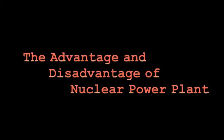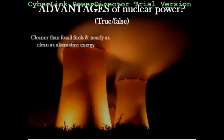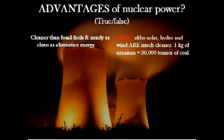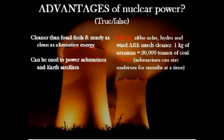The advantages and disadvantages of nuclear power plants. The advantages of nuclear power plants. Nuclear power is cleaner than fossil fuels and nearly as clean as alternative energy, although solar, hydro, and wind are much cleaner. Nuclear power can be used to power submarines and satellites. Submarines can stay undersea for months at a time.